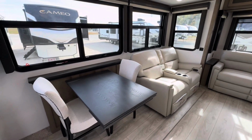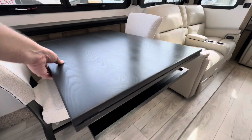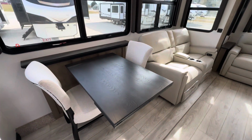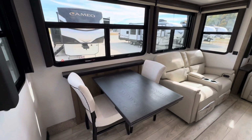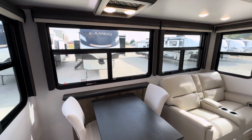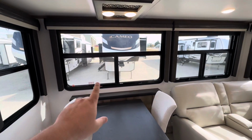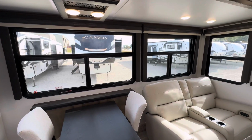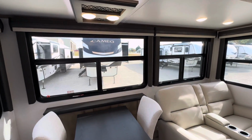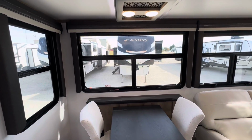You got a table for 4. You can also extend this out. You lift it up, and that top part right there drops down, or you can flip it up to make it a little bit bigger seating, so you can sit down, play some euchre, read a book, enjoy all the views from these absolutely massive windows. And if you notice too, every single window, including the side windows, open up so that way you can enjoy a nice breeze. So not only do you get the panoramic views, but you also get the breeze too. On a day like today, 60, 65 degrees, that would be wonderful.